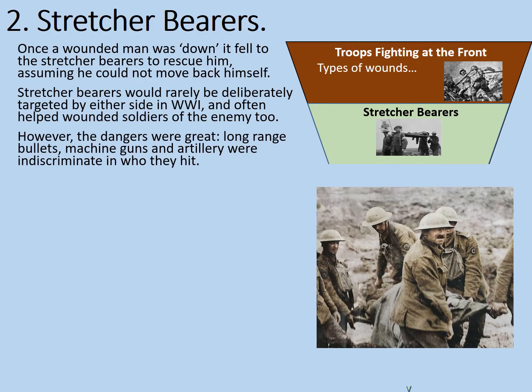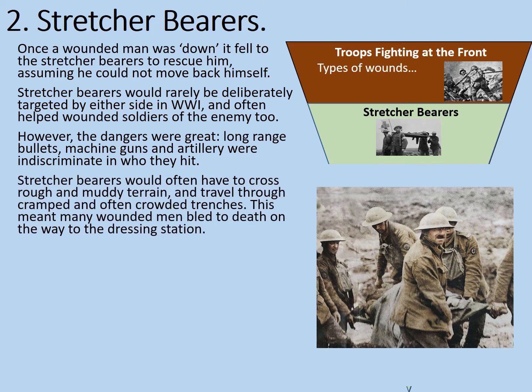However, the dangers were great. Long-range bullets, machine guns and artillery were indiscriminate in who they hit. Very often, the stretcher bearers who were killed were not being targeted, they were simply caught in the crossfire. Stretcher bearers would often have to cross rough and muddy terrain and travel through cramped and often crowded trenches. This meant that wounded men bled to death on the way to the dressing station.